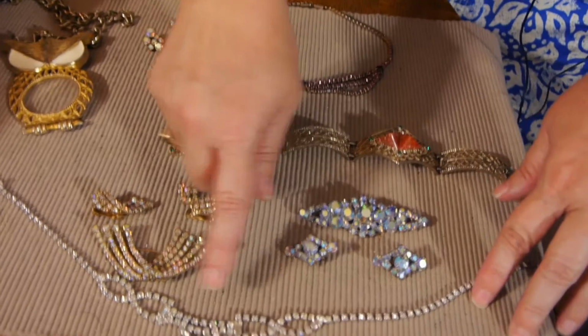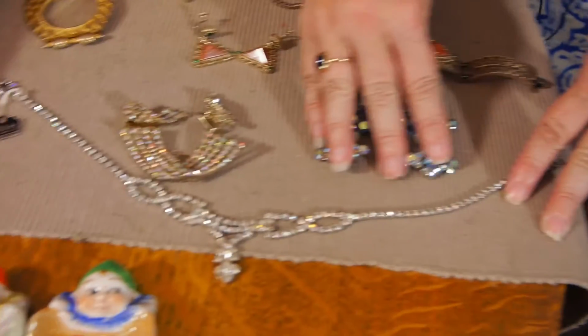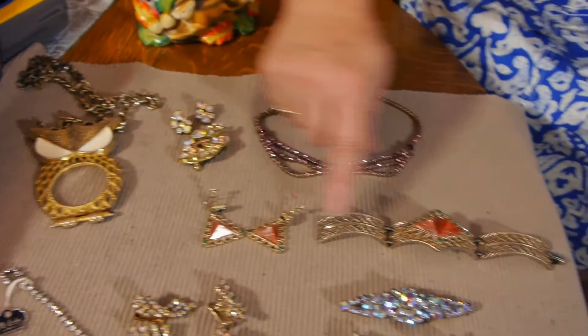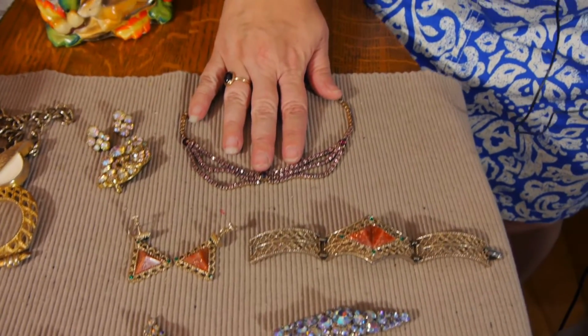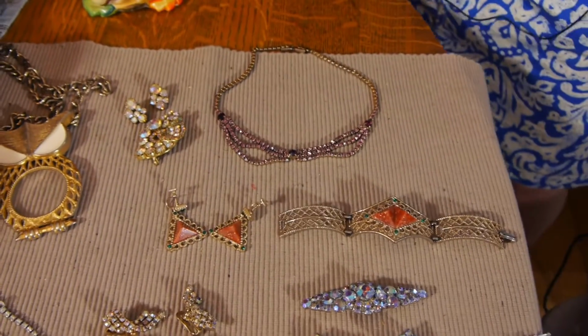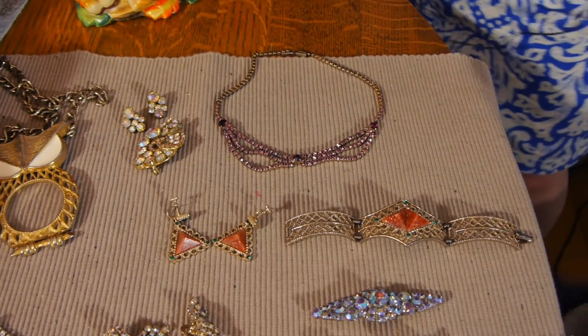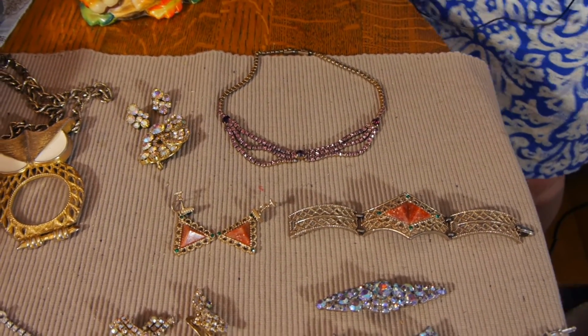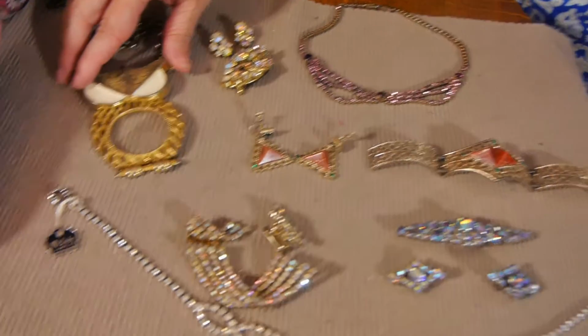Actually, $5 a piece. This was $5. This was $5. This another $5. This another $5. This $2 for this set. This was $5. I was jubilant just walking down the street. I'm just picking up stuff with both my hands. It was like a party. So that was amazing.